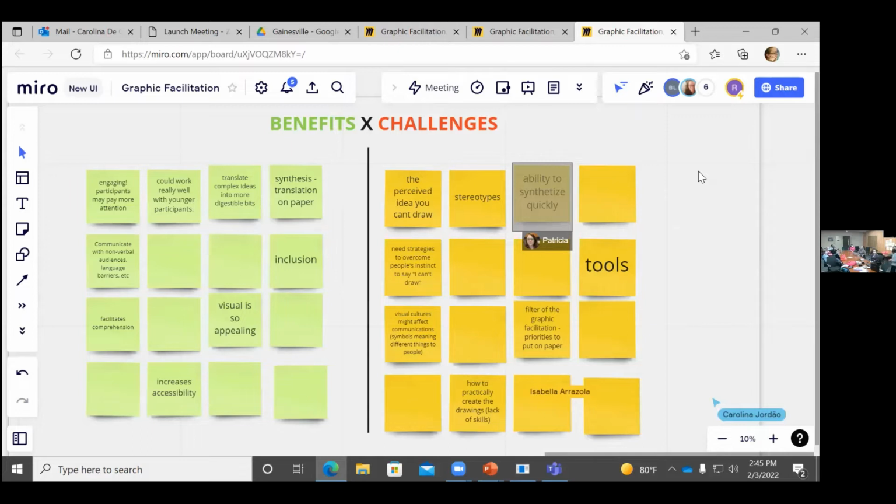But I think, as someone put there, when working with younger participants in the community, you always have children wanting to do something. If you have some paper and pencils, you can say, do something here, and then you can try to integrate the drawings of the kids with the speech. It's also a way to cross generation barriers, right?